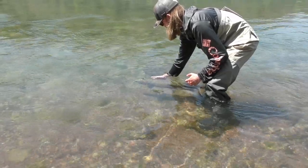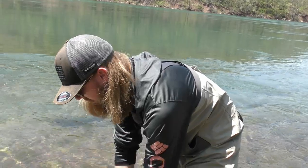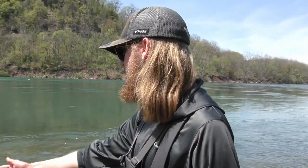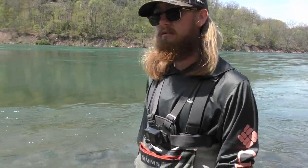There he goes. All right, guys. In current. There's that tail. We're just going to leave him there. I probably held him there for a good 4 minutes right in my hands. Unfortunately, that's probably his last run. Poor guy. If his tail wasn't so badly beat up, he might have had another chance next year, but he probably made some babies, had a good life. Swimming off now, so he's probably not gonna make it.